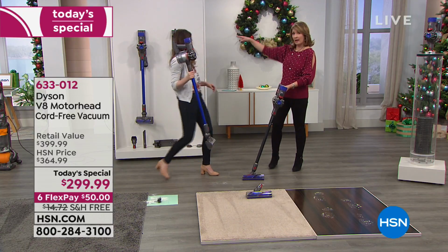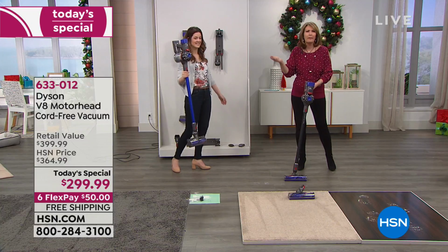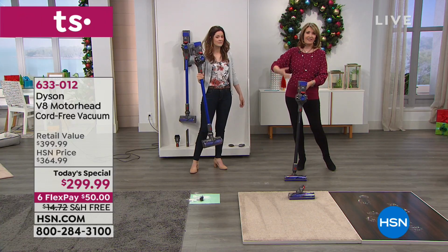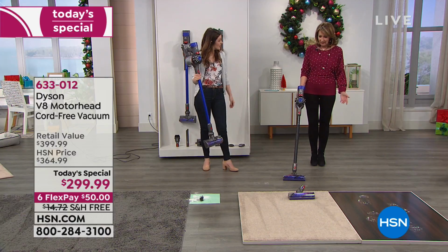And then the minute you hang it up or plug it back in, it's automatically recharging. So you don't even have to think about it. Right? I mean, that's the nice thing. You're not wrapping up a cord, you're not hauling it back into the closet with the big heavy vacuum cleaner. I think that's why people love this so much. It really just makes the job easier and more fun.